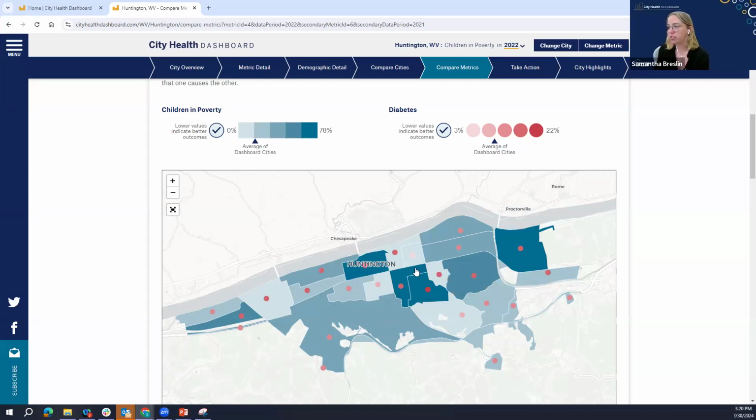I think it's also interesting when the pattern that you expect to see doesn't necessarily align. So for example, here, it's very low poverty, but high diabetes rates. What's happening in that neighborhood? How can we outreach or provide programming that is sensitive or resonant with that community?